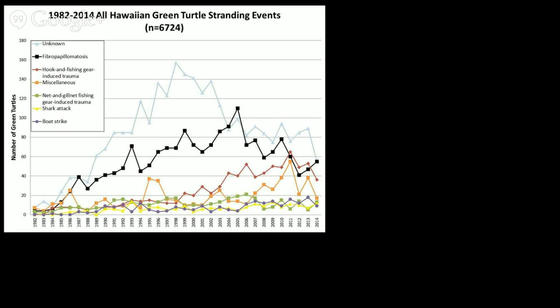But the other one that I want to point out here is this red line that has been increasing since about 2000 or so. What you notice here is that for the first time, about 2011, that red line surpasses FP, and that red line is hook and fishing line gear-induced trauma. So for the last 4 or 5 years or so, hook and fishing line has become a major cause of concern for sea turtles here in Hawaii.